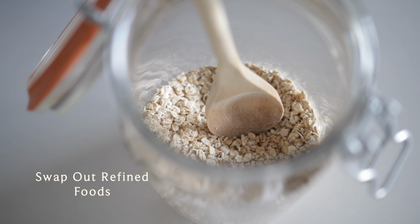Number 1 is to swap out the refined foods. So refined foods, especially when it comes to things like refined carbohydrates or refined grains, are not only stripped of nutrients, but also that really important and vital fiber. So I want to talk about the 2 different kinds of fiber here, insoluble and soluble fiber, so that you can get a better understanding of why they're so important and what they do in the body.